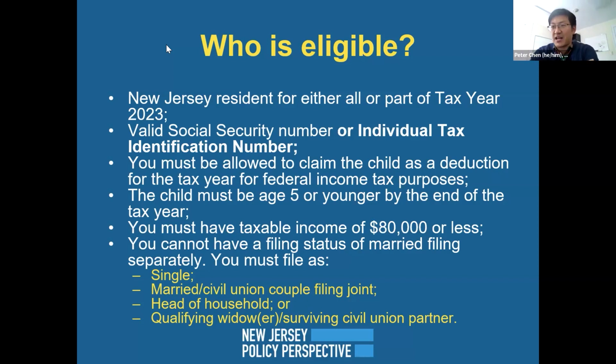But we wanted to design our child tax credit differently because of the restrictions of the federal. So for example, the federal child tax credit, if you earn less than $2,500, you don't qualify at all, because they don't want that.